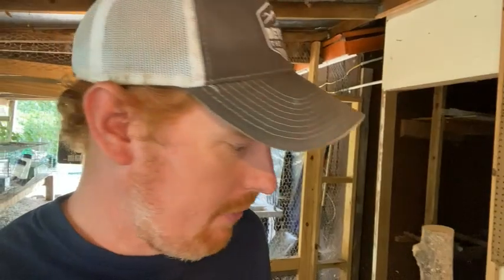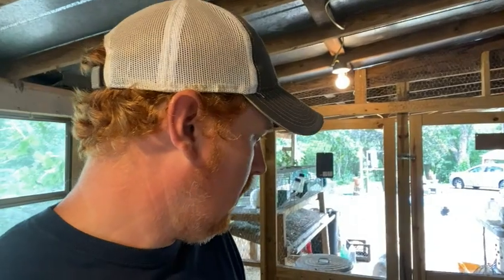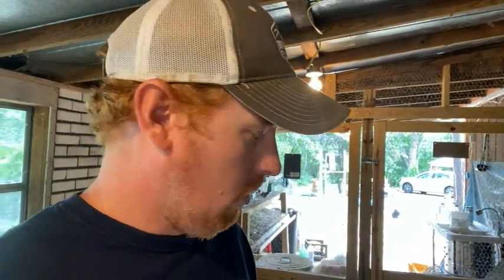Originally they had hatched 2. One was a sapphire, one was an Americana, and we literally lost the sapphire. We have no idea where she's at, or he, whatever the chick was, just straight out disappeared. Don't know if a snake got it or what. So now the Americana chick is by herself with 2 moms.